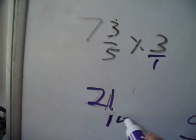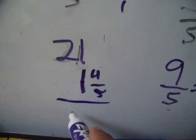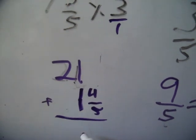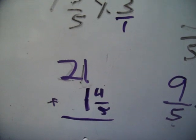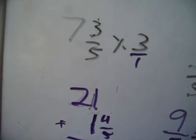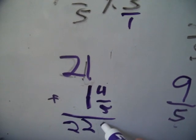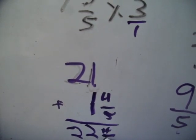I have to add my 1 and 4/5 there to my 21. And what am I going to get down here? We're adding. 1 plus 1 is 2. There you go. And 2 plus 2 is 4? Where'd you get 2 plus 2? We're not adding this, we're just adding these. Right. And 4 over, what's that? You can't tell that's a 5? Oh, yeah.